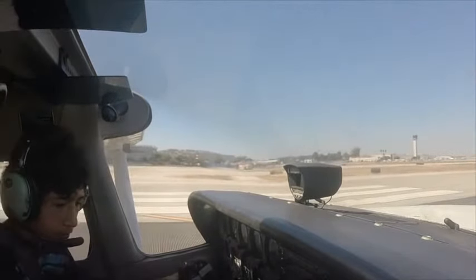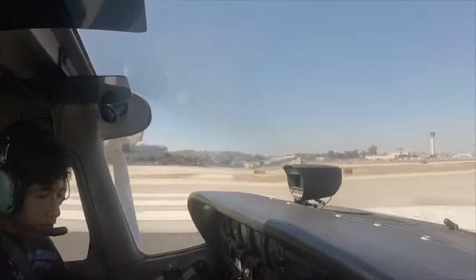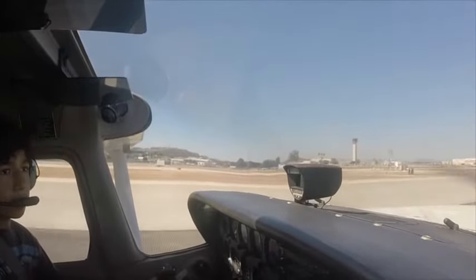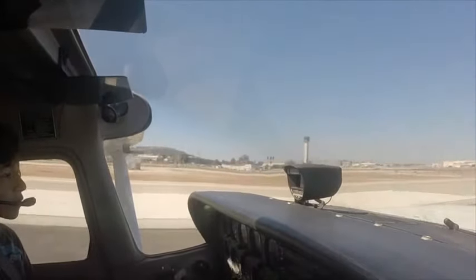Okay, smoothly add power. Make sure your heels are on the ground. Full power is in. All right, now you've got this, right? Now we're just kind of waiting here for the airspeed. Keep your hand on there.